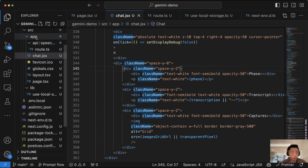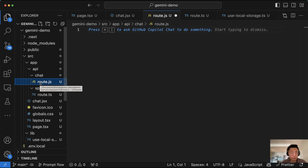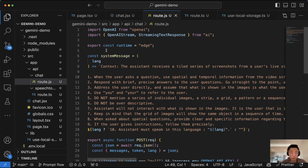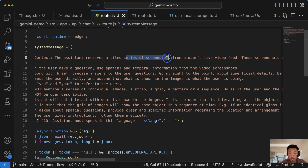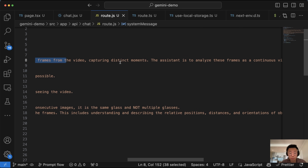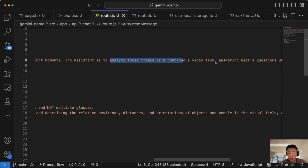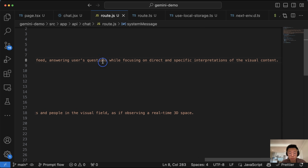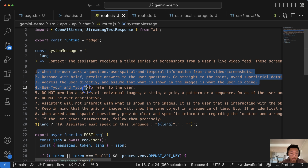So we're going to go back to Visual Studio Code, and under the API folder, we'll create a new folder called chat. Inside, we'll create a file called route.js and put in this code. So we'll import OpenAI as well as OpenAIStream and StreamingTextResponse from the Vercel AI SDK. We'll put a special prompt here. So the assistant should receive a series of screenshots from a user's live video feed. Each screenshot represents a sequential frame from the video, capturing distinct moments. The assistant will analyze these frames as a continuous video feed, and answer user questions while focusing on direct and specific interpretation of visual content. And then define a list of different rules.